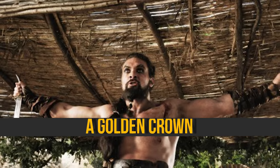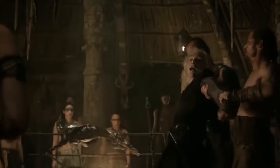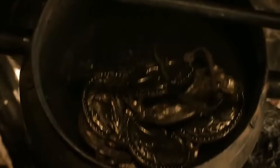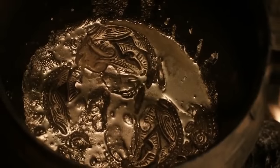Next up is a mistake that could easily have been avoided if the show had used some fact-checkers. Back in Season 1, as Khal Drogo prepared to give Viserys Targaryen his golden crown, many viewers were surprised as to how quickly the gold melts. In the episode, it took just a few seconds for the golden medallions to change from solid to liquid, when it should have taken a lot longer.